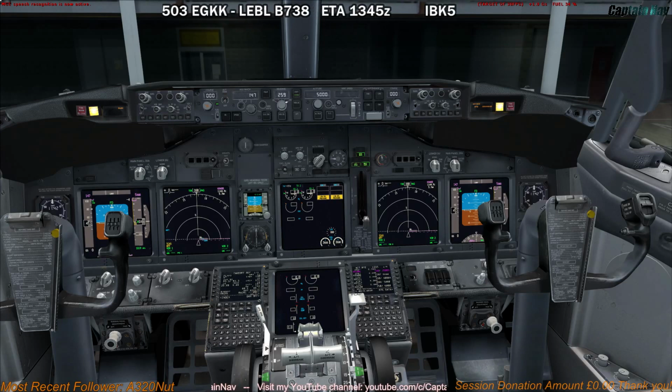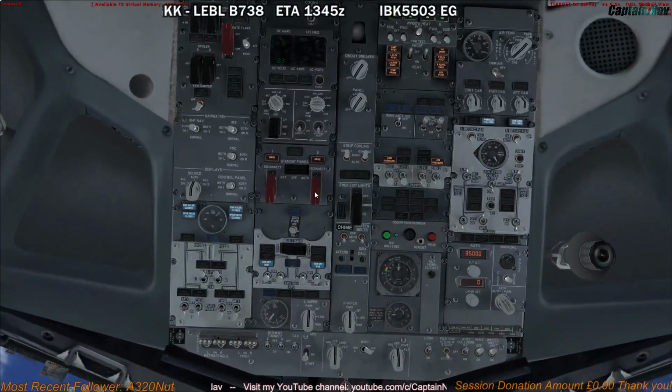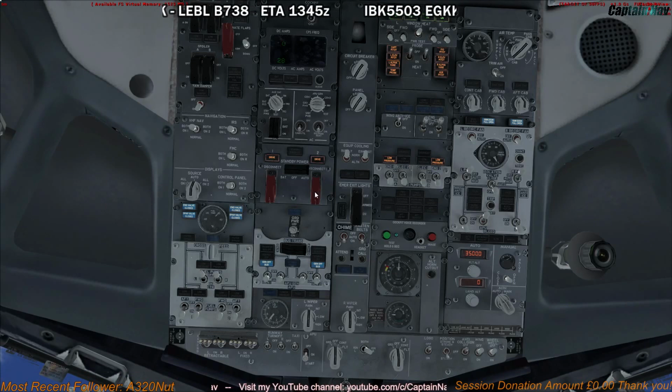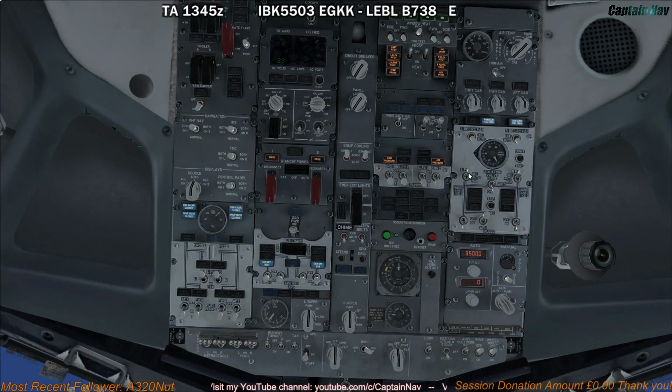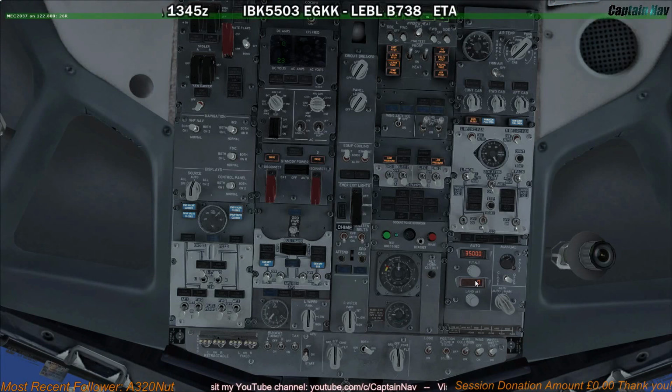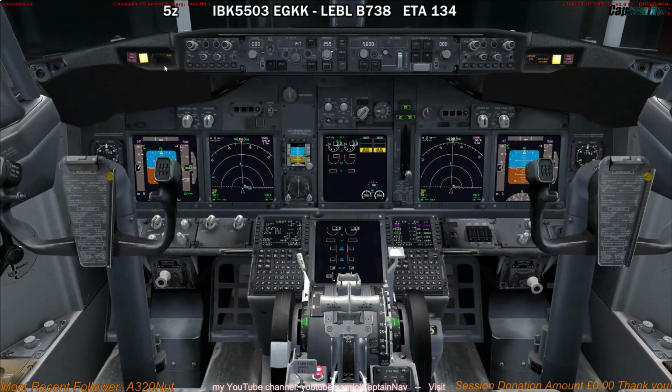Pre-flight checklist. IRS mode selector. Nav. Gear pins. Removed. Oxygen. Tested. Yaw damper. On. Navigation transfer and display switches. Normal, auto. Fuel quantity. As required. Fuel pumps. On. Cabin galley power. On. Emergency exit lights. Armed. Passenger signs. On. Window heat. On. Hydraulics. Normal. Air conditioning and pressurization. Set. Pressurization mode selector. Auto.